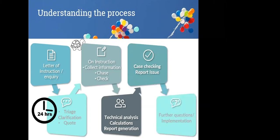And it might be that after that report is issued, you have some further questions that you may wish to ask, or maybe some clarification. And at the end of that process, you might ask us to implement or help your clients with implementation or other financial planning.